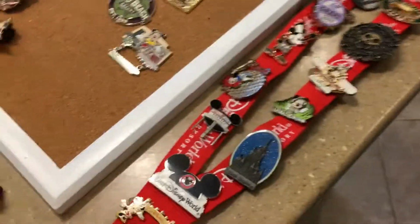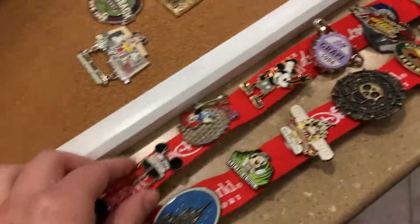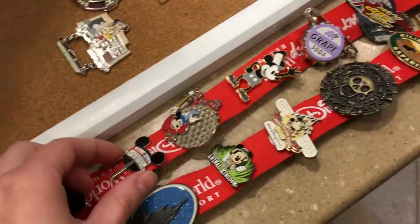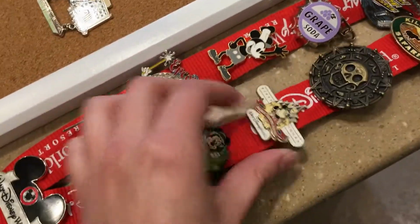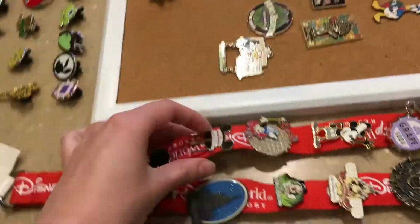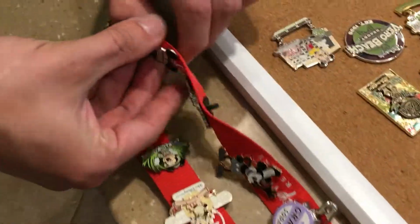So these here are 100% real because I spent my hard-earned allowance as a little girl getting these pins. From the store, not trading. From Walt Disney World, not from trading. So first, will you take this pin off? Yeah. And I'll show you that because I tested it on that one.